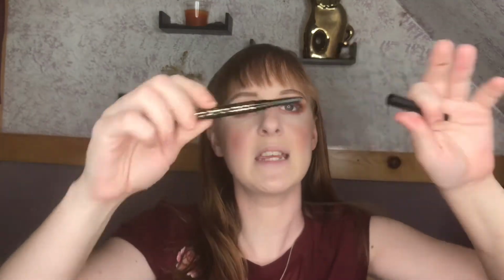For liner, I'm going to go in with a black liner. This is the Tarte Maneater liner. I think they just have one shade. So, for lower lash mascara, I'm going to use the Wet n Wild Mega Length mascara as always. Nothing's changed there.